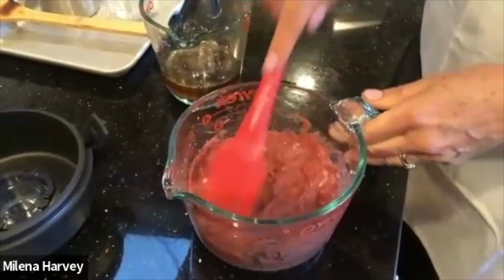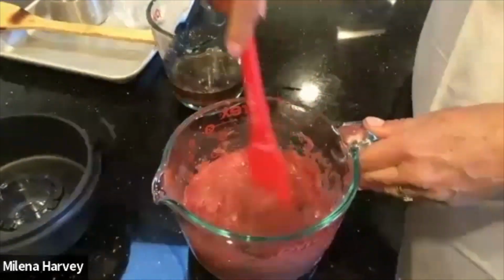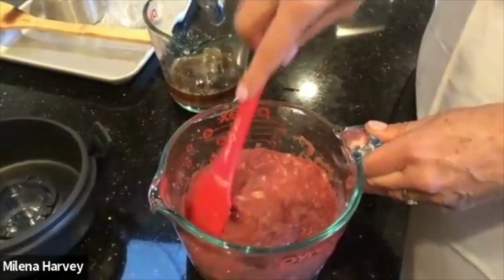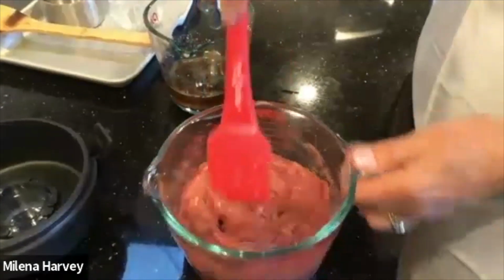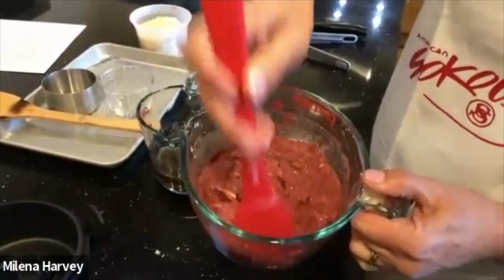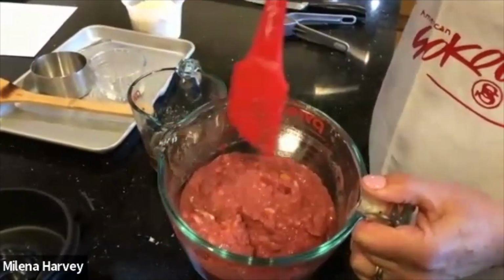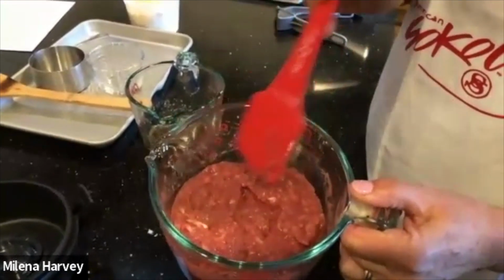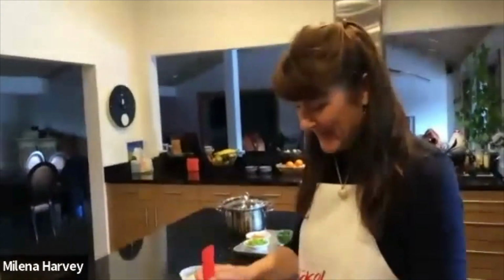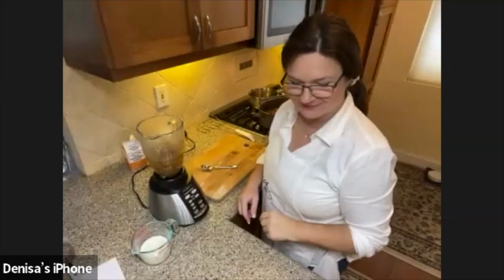And I'm going to let it sit for about 10 minutes, and the breadcrumbs will soak up the moisture from the liver, from the egg, and from the broth. So you can notice now how the texture is. And when we get back to it, you will see how it changes. It will stiffen up. So I think this should be pretty good for now. So I can go now over to Denisa and we can continue on the dumplings. Thank you, Milena.